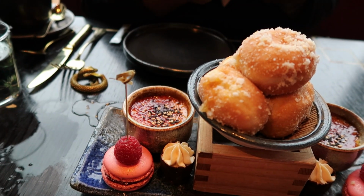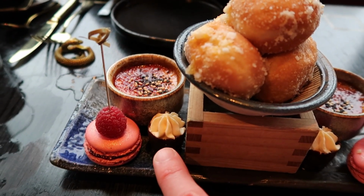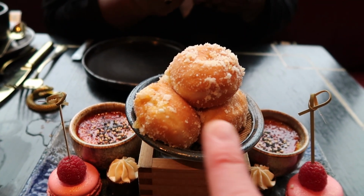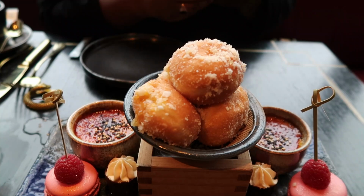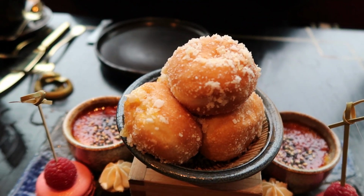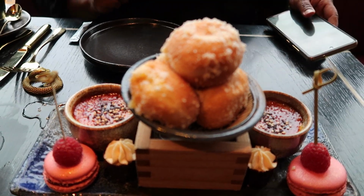The chocolate and caramel mousse, which is here, very, very tiny. And then we've got the warm passion fruit and coconut donuts. Ooh, passion fruit coconut donuts. Now they do look good. I have to say, they look phenomenal. I hope they taste as good as they look. Right, Kelly's going to give these a little try.